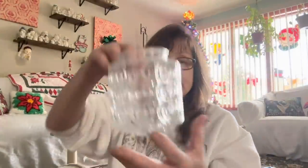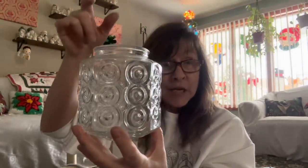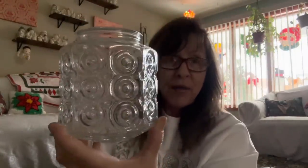Then I got this, because y'all know how I put the solar lights in these and I hang them outside in the summertime. I put them in a macrame plant hanger. Well, that's why I bought this, so that I can do the same thing with this one. These old light covers. So I got that.